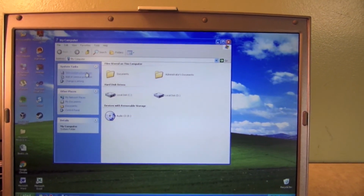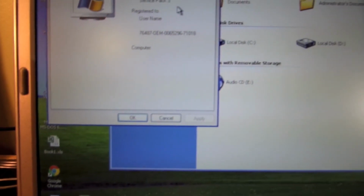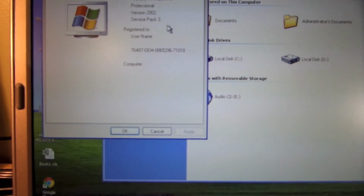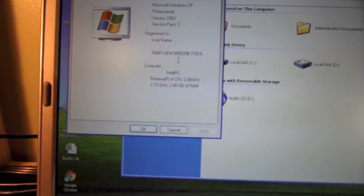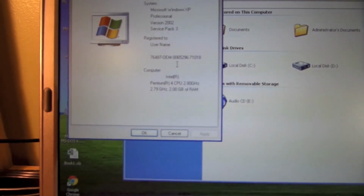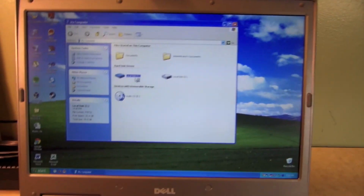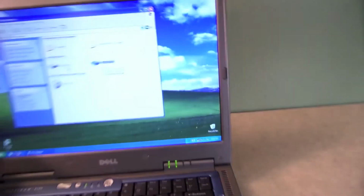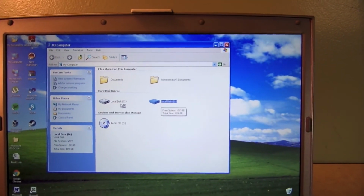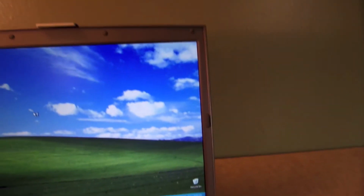This particular one is, as I said, one of the higher end models with a 2.8 gigahertz Pentium 4 processor, and what I understand to be the full-fledged desktop version of the processor. There it goes. 2 gigs of DDR RAM, and that is the maximum it can take, as well as a 160 gigabyte drive. There's a 40 gig partition and a 110, so that is a 160. I'll plug this in so it's a little bit brighter. Much better. 160 gig IDE drive, which is interesting. I've never seen one of those before.